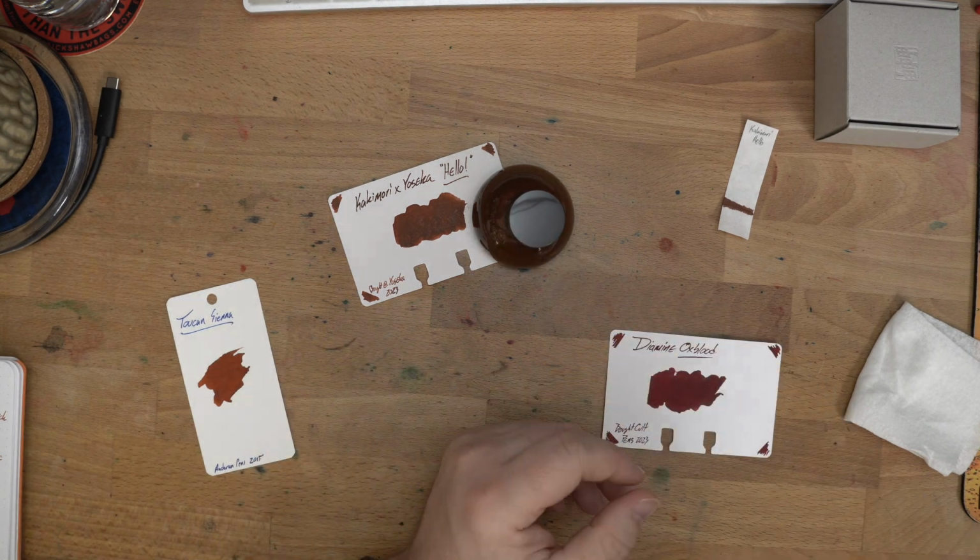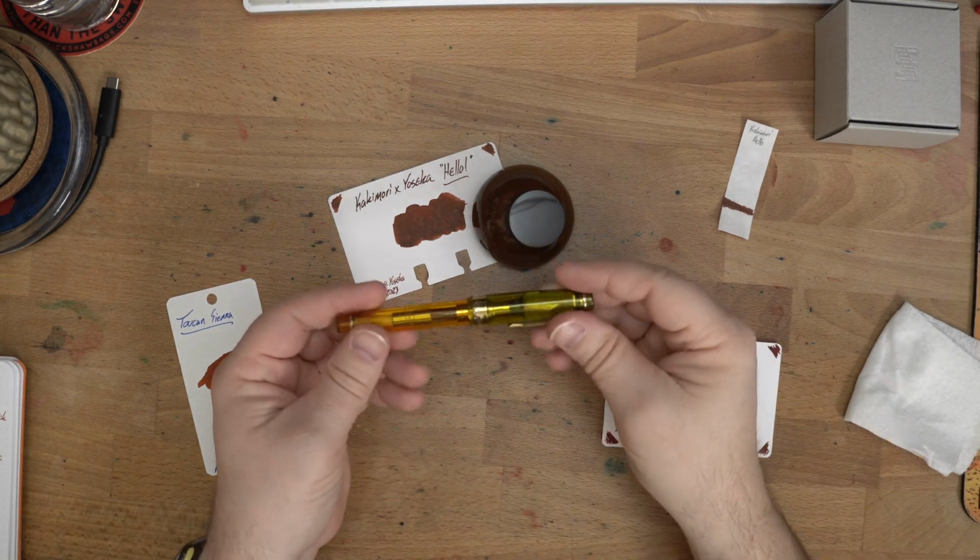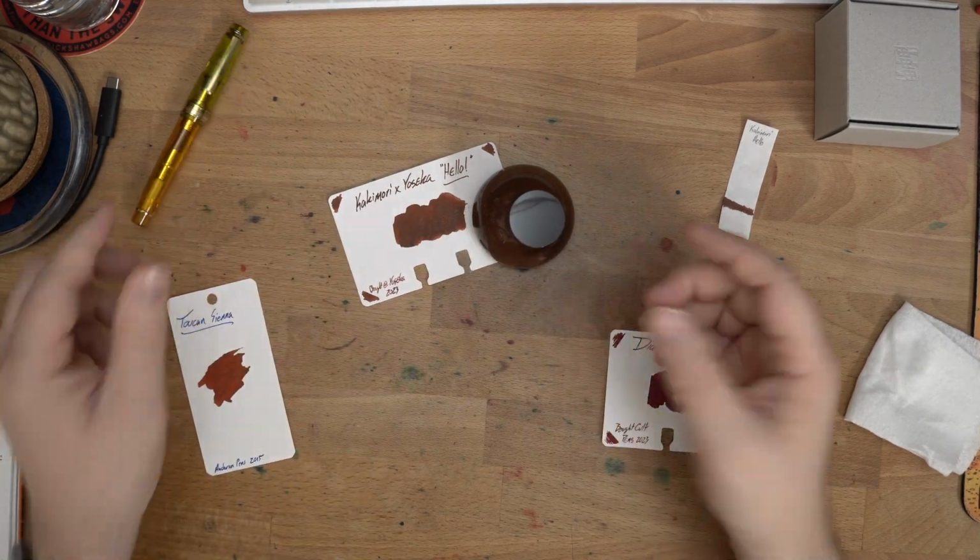And this pen actually does have ink in it. It's got a little bit of ink in it. Yeah, I refilled this one not too long ago because, like I said, I just keep using it. So there you go. That's it.